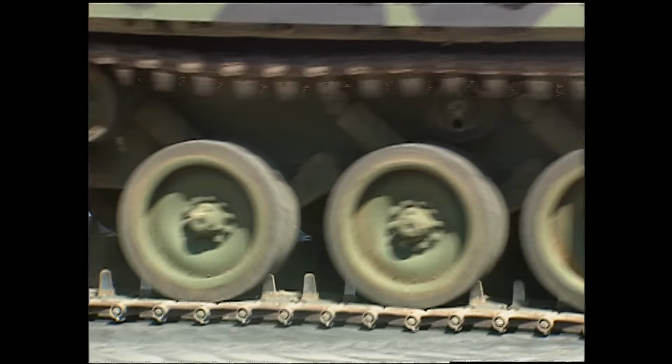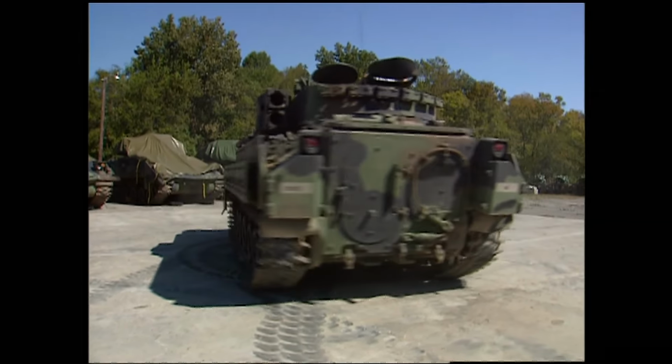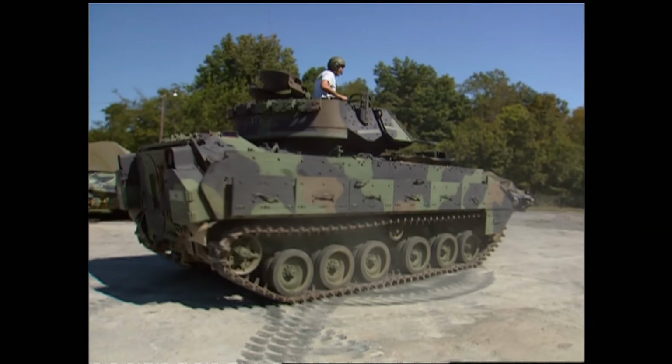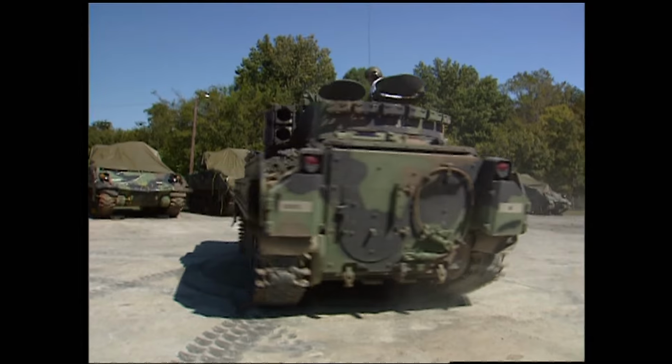Speaking of turning, that is where the Bradley really shines. By reversing one track, it's able to turn in a zero radius with a simple turn of the steering yoke from the driver. This makes the Bradley surprisingly agile in tight situations.